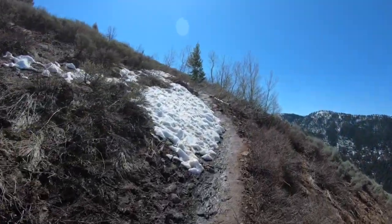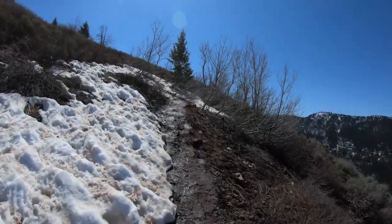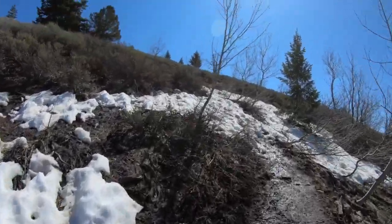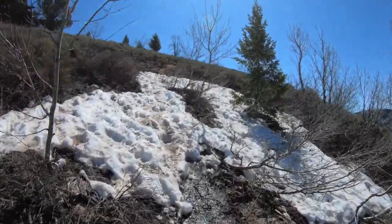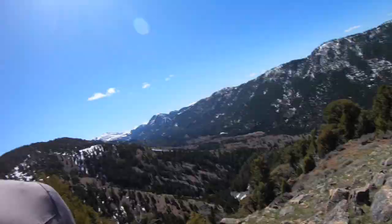Coming up on the false summit, thought I would chime in real quick. I didn't want to record, wanted to focus, but got a little reprieve here with the snow, and we've got the false summit coming. I just missed a herd of deer. Wow, clear sailing after that little patch of snow. I ran the whole way except that little part.